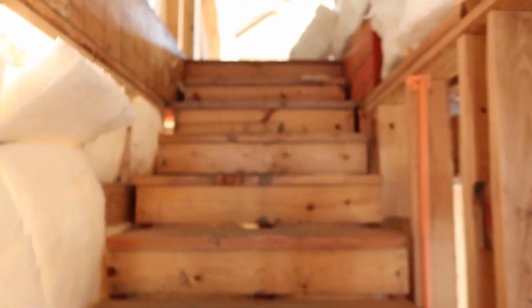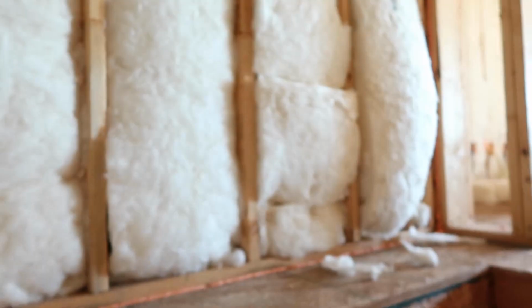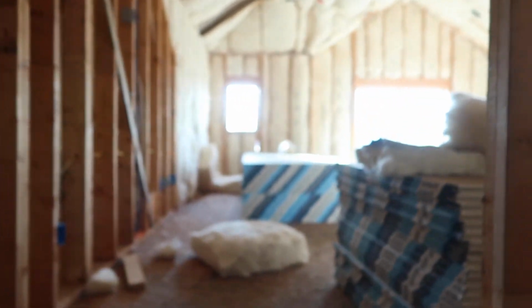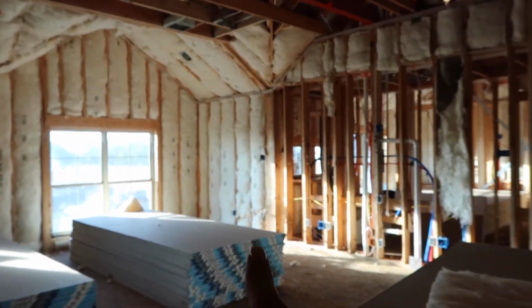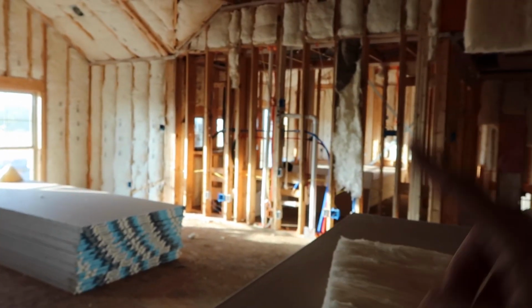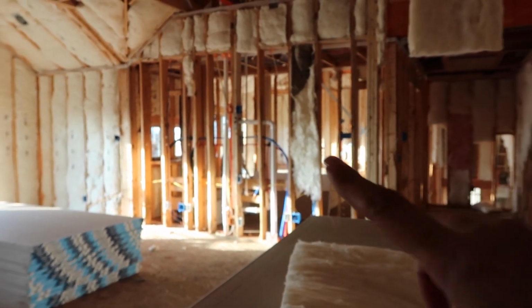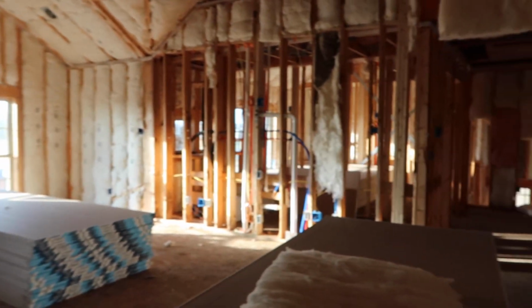All right, so we just came out of the game room. We're back to the kitchen area and we did do the option of the upstairs. So with this house plan, you can either just do the one level or you can choose to pay more money and do the upstairs, which consists of a media room as they call it, and then a bedroom, and we'll show you that, plus a loft. You don't have to do the loft. We did choose to do the loft and I'll show you that in a second.